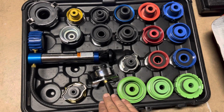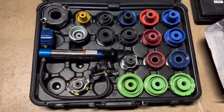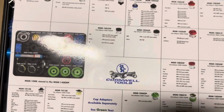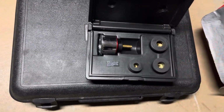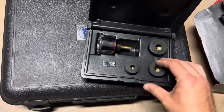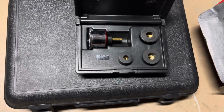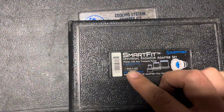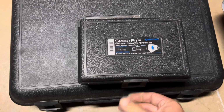The standard MSM 100K set comes with these two adapters and this blue one. As you can see, I got a lot more adapters in this kit. And I also picked up this universal adapter set, just in case I don't have the specific adapter I need. And this comes with a couple cones, depending on what diameter cap you would need for your radiator reservoir. The part number on this is RL 9507501, and this is actually the Redline Smart Fit rebrand.